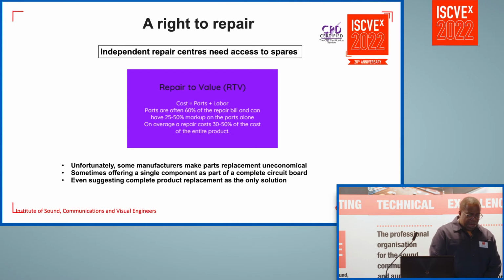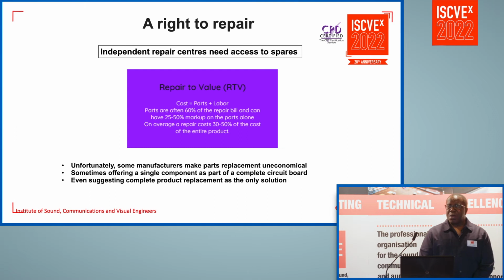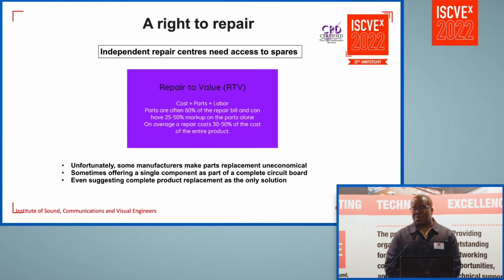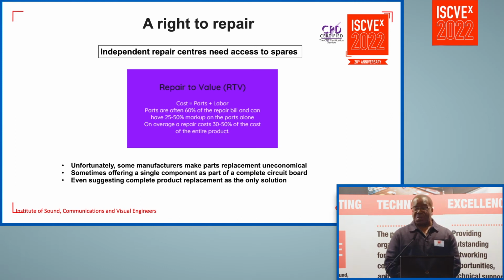There is a problem that we've got as an independent repair centre, and that's getting hold of spare parts. Manufacturers, some of them have this attitude to race to the bottom with parts, but we work on, all of you are installers, some of you run hire companies. You work on this thing called repair to value. So if the ratio of the repair comes in at around 50, 60%, you probably say, yeah, that's fine, let's go ahead with it. But once it goes over that part, you decide to throw it away.